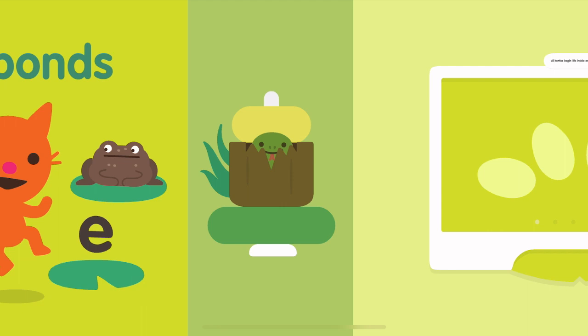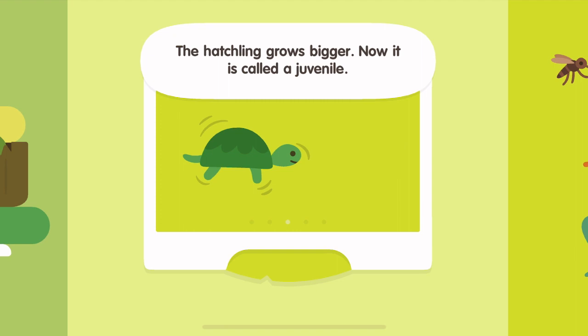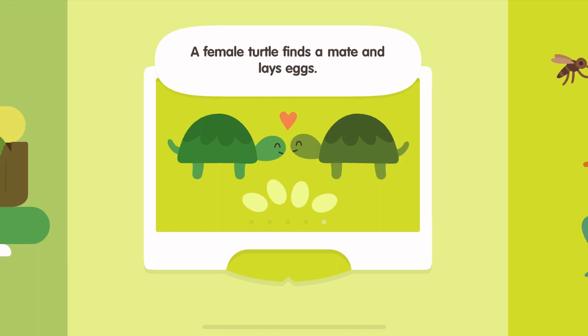All turtles begin life inside an egg. A turtle hatches from the egg. It is called a hatchling. The hatchling grows bigger. Now it is called a juvenile. Once the turtle is fully grown, it is called an adult. A female turtle finds a mate and lays eggs.